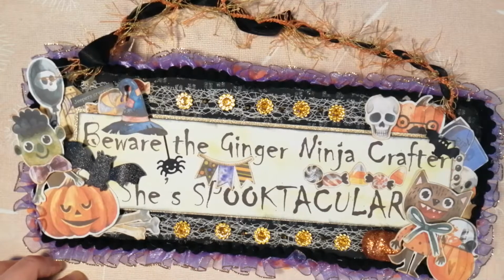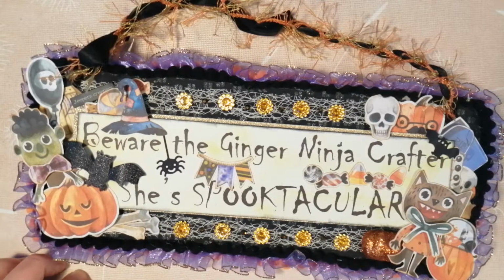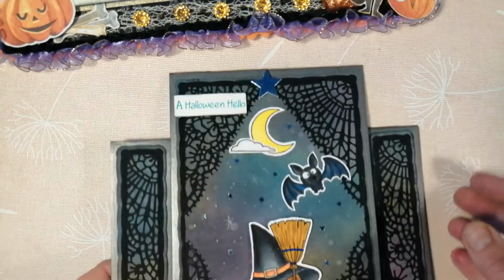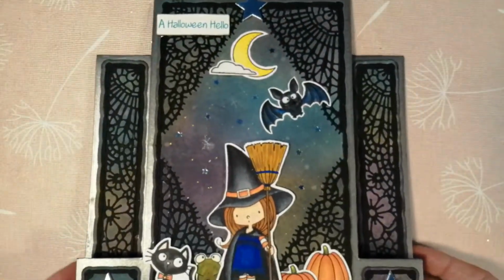And because I didn't manage to get it out in the post yesterday, as I had hoped to do, I have also created a card for her, because I thought, well, if I've got it at home, I might as well not seal the box up until I've got it jammed full. So I also made a card. So this is the card that I have made her.